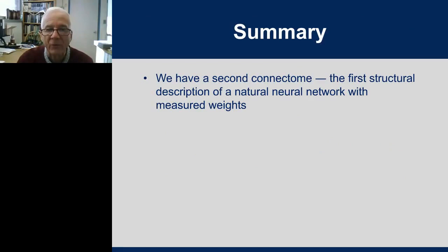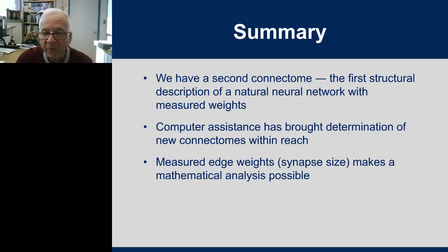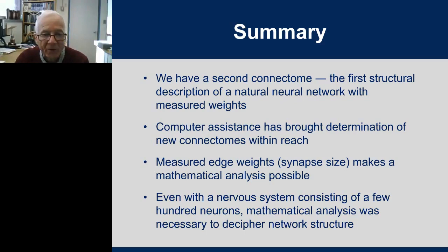Computer assistance has brought determination of new connectomes within reach. And the measured weights make a mathematical analysis possible. Even with a nervous system consisting of a few hundred neurons, mathematical analysis was necessary to decipher network structure. So a whole new aspect of the phenotype is now available to us. It's extremely exciting.